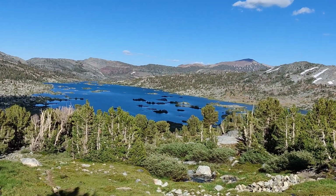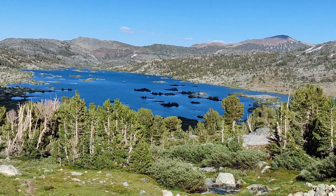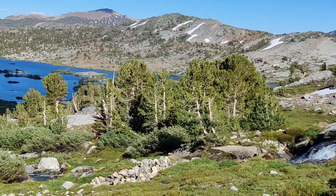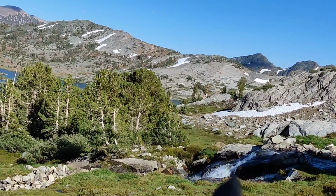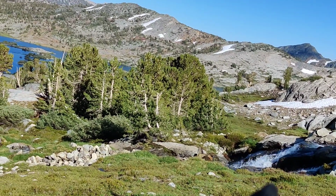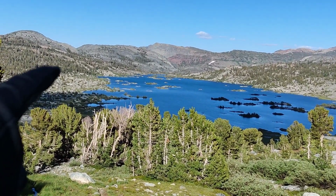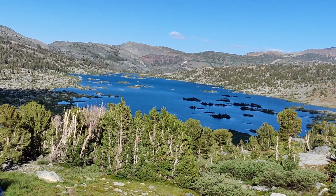This is Thousand Island Lake from the northwest side of the lake, where the lake's inlet is. Look here, that's the Middle Fork of the San Joaquin River, which originates a little bit above here from the North Glacier. The water feeds into the lake. We camped about halfway on the left side of the lake last night. We'll camp there again tonight, and then hike out tomorrow.